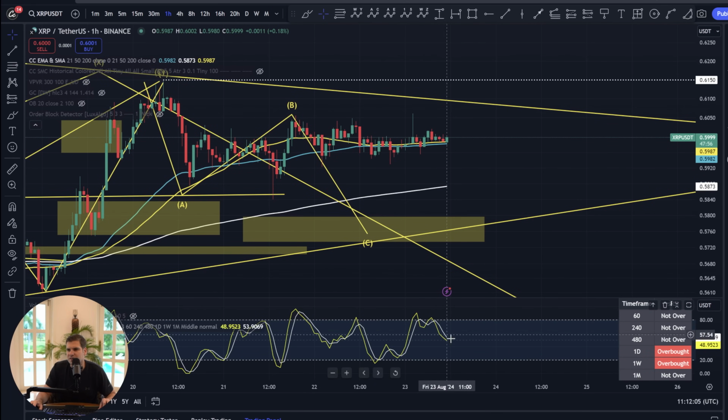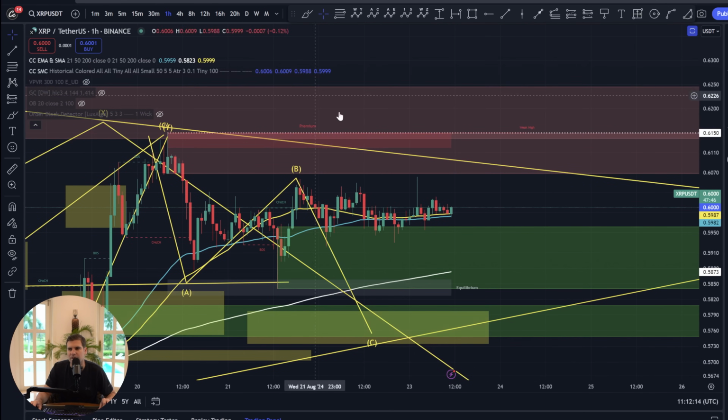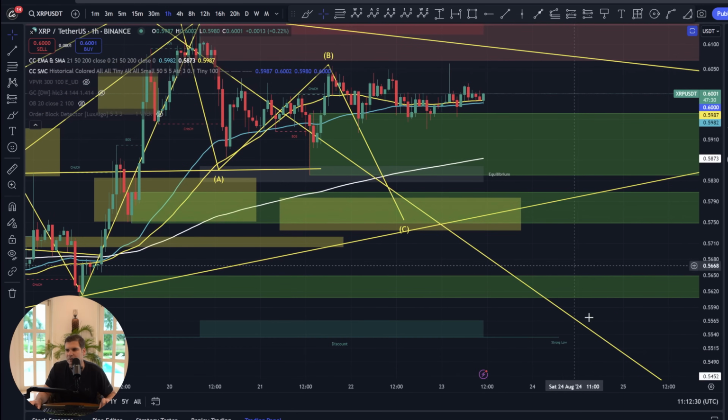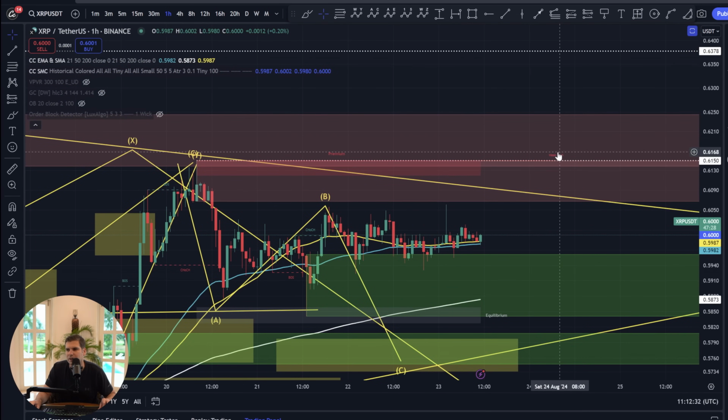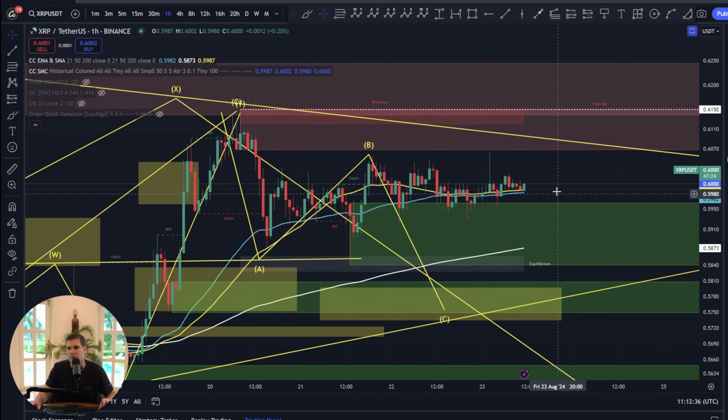The stochastic RSI is in an interesting spot on this 1 hour time frame as well. It can go in both directions, so it's not going to give us terribly much intel. Smart money concepts, if we turn this on, here we can see that we are in a bullish structure at the moment on a micro time frame, so that's lower than the 1 hour here. At the moment we have a strong low and weak high, I believe. So we can potentially see a bit of a run here for XRP, so we'll be hopeful for that.